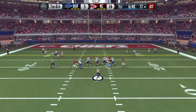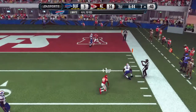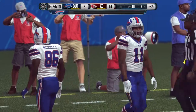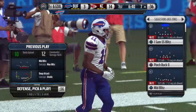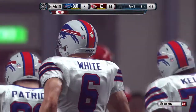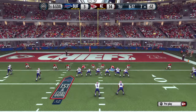Drop back, shotgun formation. Got the completion. That's a gain of 10. That's his first reception today. Nice job that time by the offense getting the first down inside the red zone. And it's a good thing they got a quarterback with a strong arm, because you got to throw into some tight spots in the red zone.